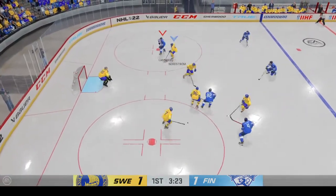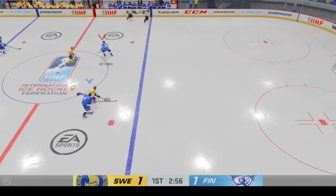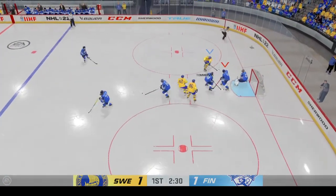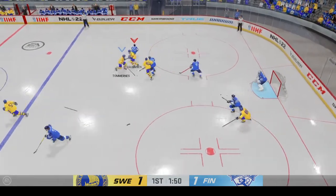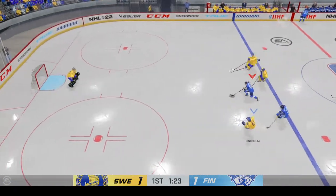Receives the pass. Moves it to Lindholm. Trying to engage a little physicality here. He's got a step. You get shot out of room. You're in position. You want to deliver the puck, but the goalie takes everything away.